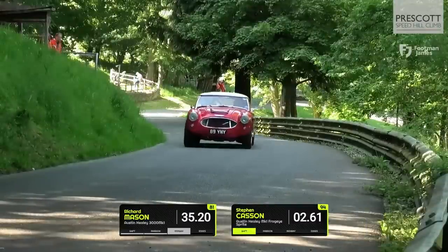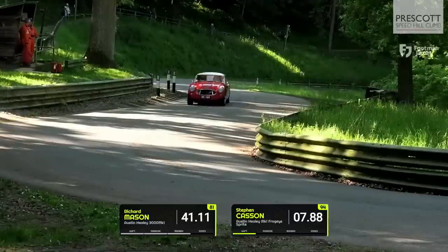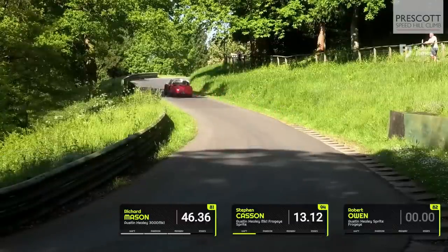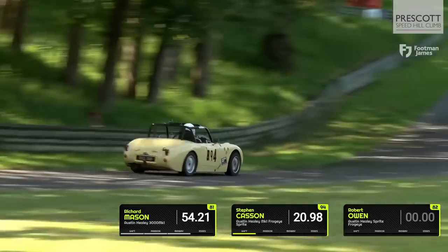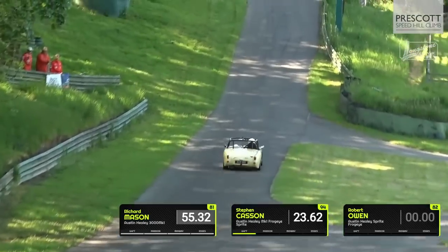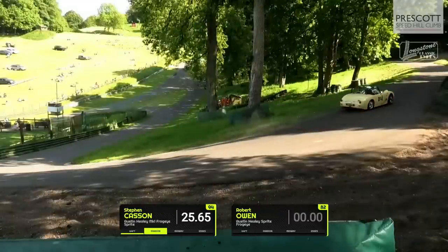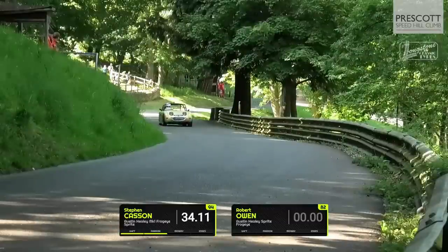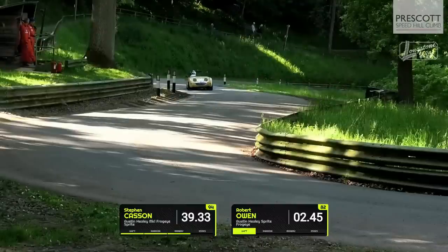Richard Mason then coming up towards the S's. Sammy then goes the big Healey. That's around Torres comes the little Healey, the Austin Healey Mark 1 Frog Eye Sprite of Stephen Casson, car number 94. And the time for the big Healey was a 55.32.